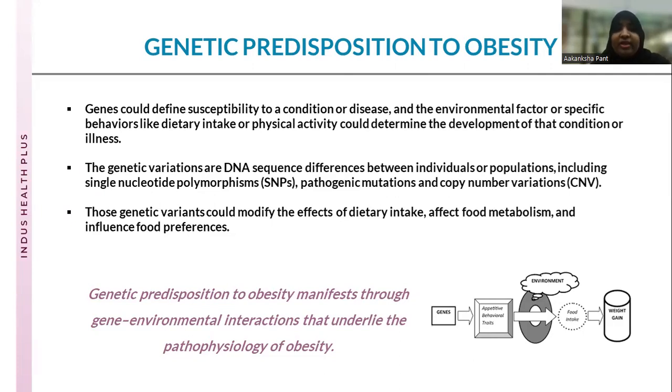that may modify the effect of what we eat, that is the dietary intake, how that food will be metabolized in the body, whether a person will be more sensitive or intolerant to certain kinds of food. What food preference will be there, whether someone will like more of a sweet taste or more of a bitter taste, or whether fat perception is higher. All those things put together, controlled by different genes, may have an impact on your overall weight.